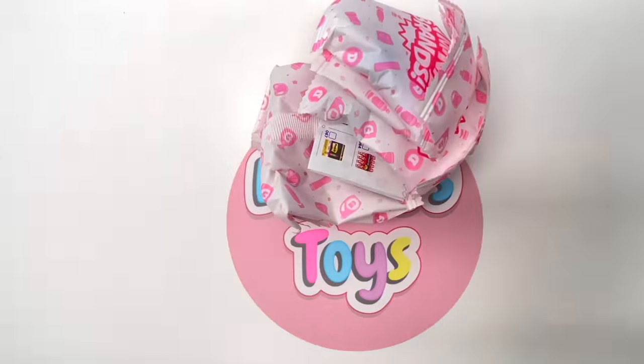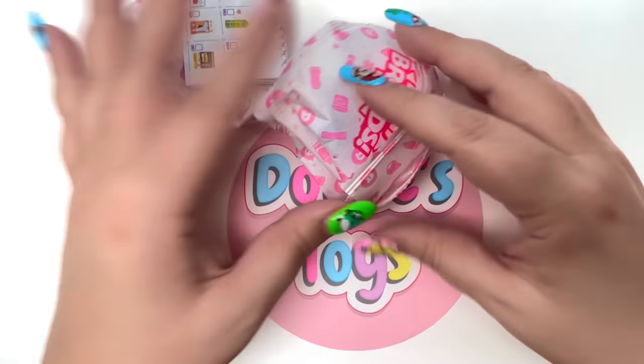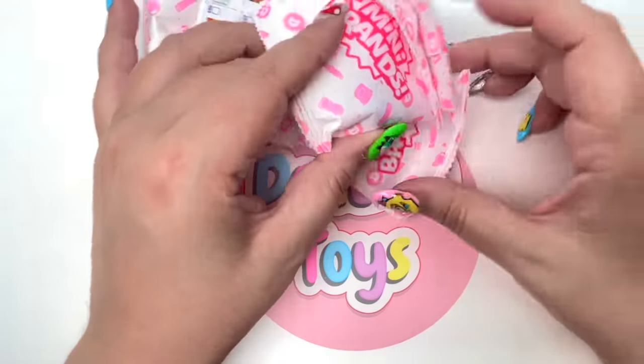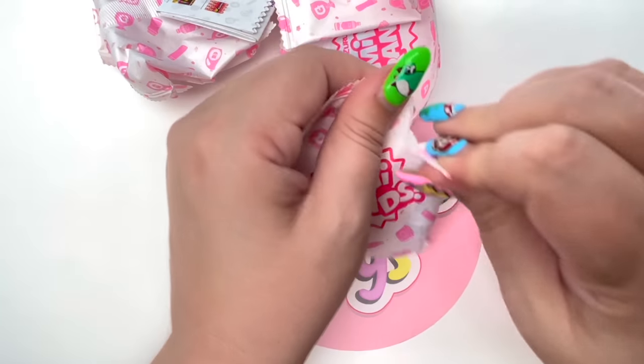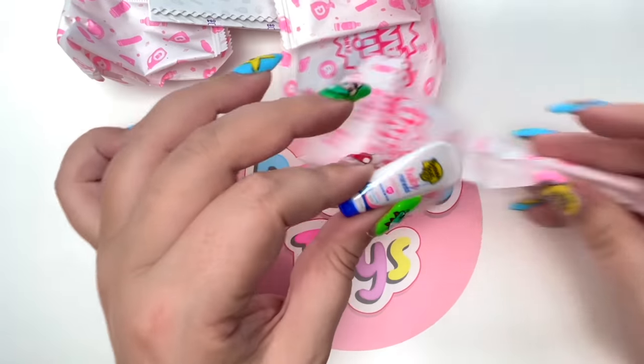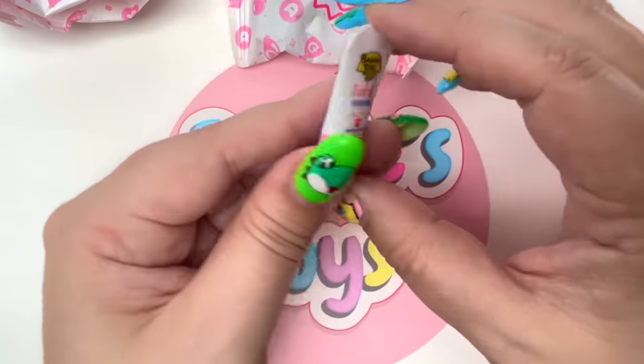On to the next one. And you guys, the reason I'm not peeling these open is these balls are really hard to open for some reason. So it's just faster if I already unwrap them and open them. All right, let's get going. What do we have here? And we have the Banana Boat Baby Mineral Lotion.